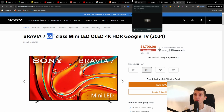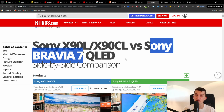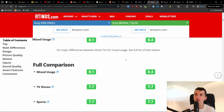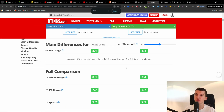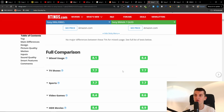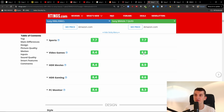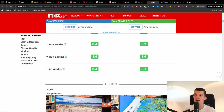So here I'm just going to show you. This is one of the best comparison sites for reviews, rtings.com. I absolutely love it. When you look here, the mixed usage is going to be 8.4 on both. TV shows the same, sports the same, video games better, HDR movies better, HDR gaming better, PC monitor similar.